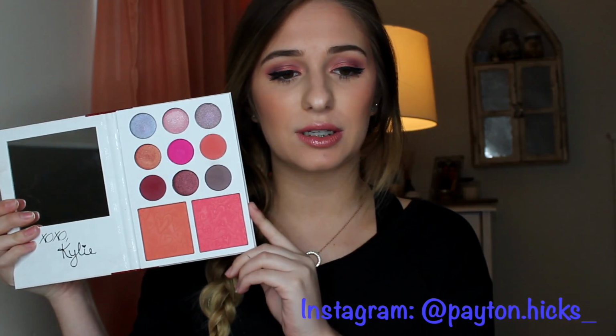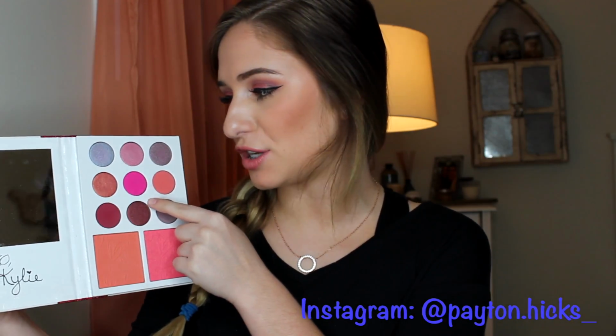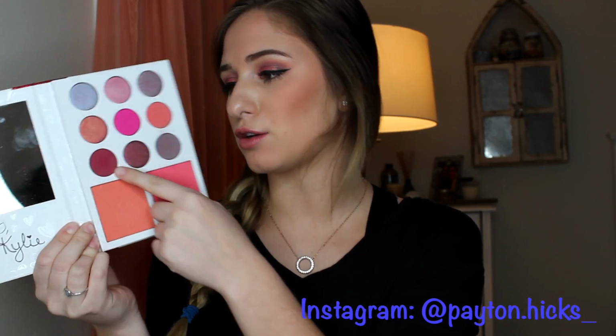All of the names of the colors are listed on the back of this, so if I'm not naming one off, I will make sure that it is in the bottom bar. I'm only going to swatch 3 of the shades from this palette. I'm going to swatch 1 matte shade, 1 of the glittery shades, and 1 of the blushes. So for the matte shade, I'm going to be swatching this color right here, which is Loves Me Not.